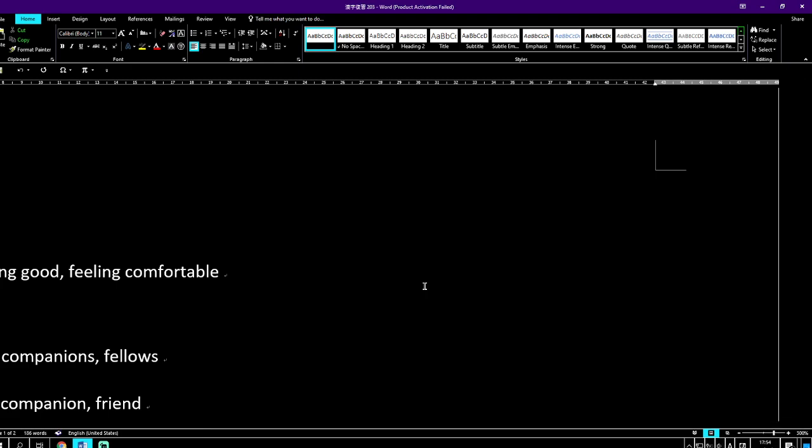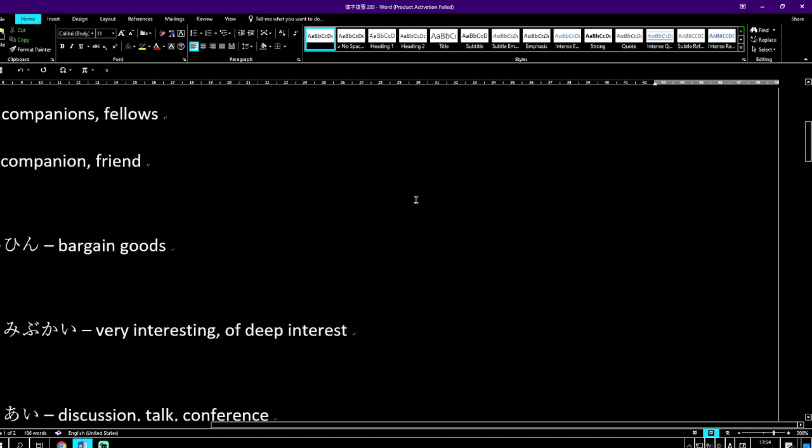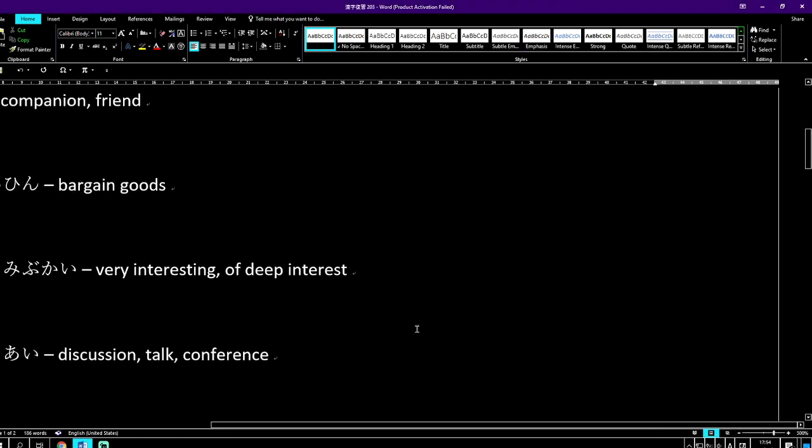Dolbo. Bargain goods are tokubaihin, or specialty sale products. Tokubaihin or bargain goods. Next, very interesting or of deep interest, is kyomi bukai.